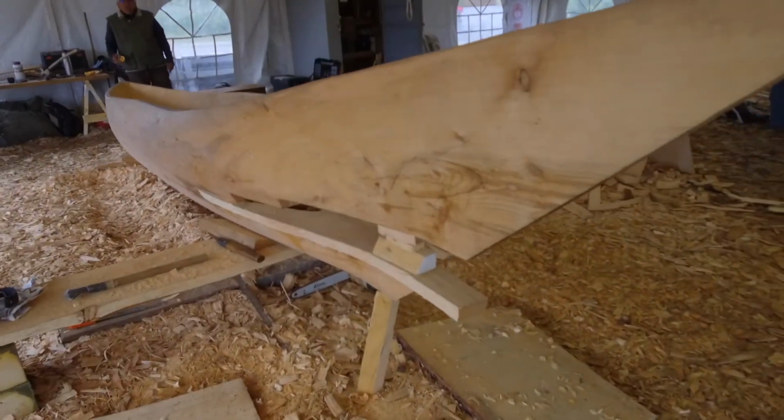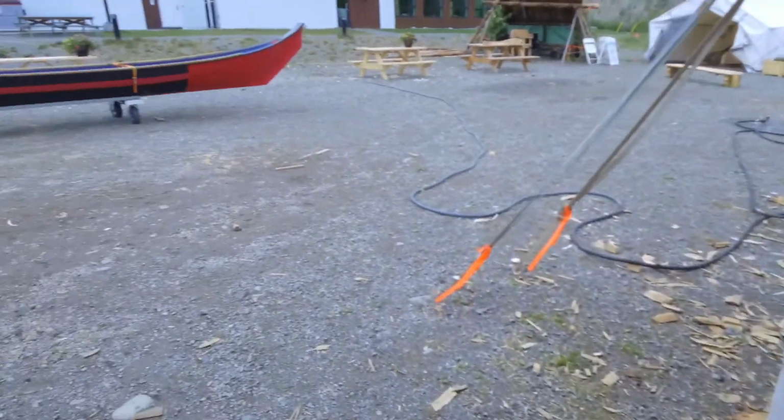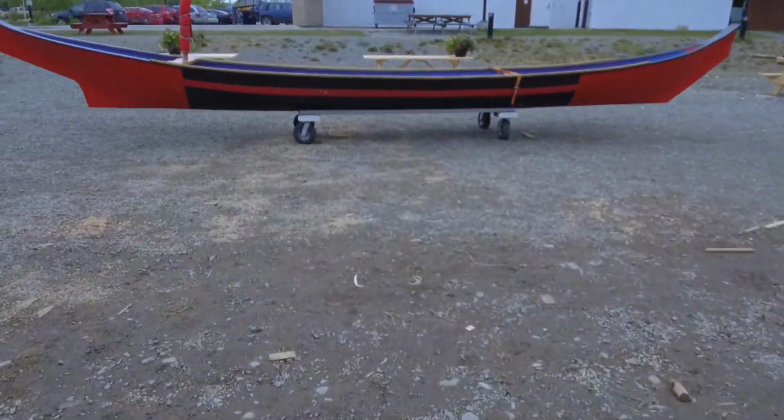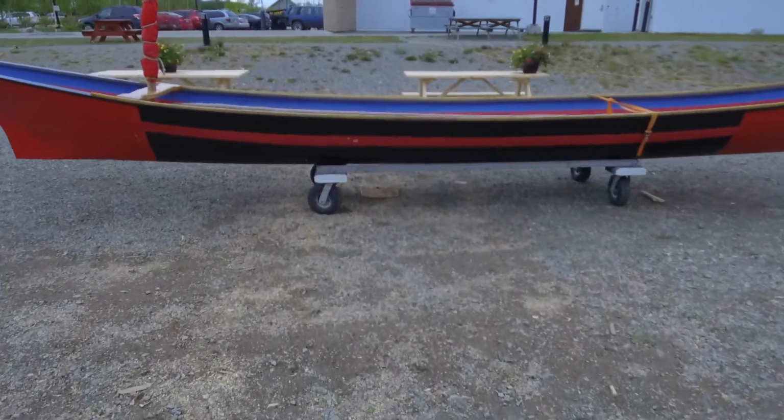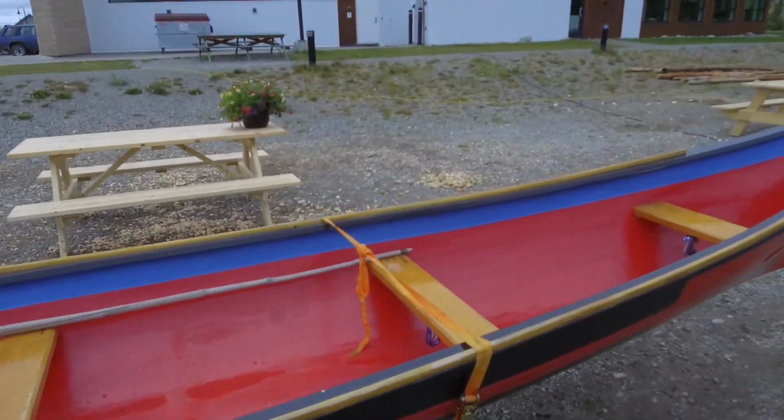And then they'll steam this whole thing and it'll open up a lot more and be a lot wider. This is what it looks like when it's all done. It's kind of like this. So you can see it gets quite a bit wider once it's been steamed.